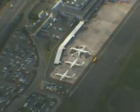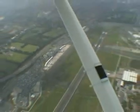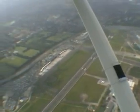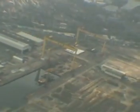River Lagan there with the Birkenhead ferry heading out. And you can see the two cranes out at the shipyard, Samson and Goliath. We're actually flying on the overhead here above George Best Airport. We're around about 2,000 feet here. Again, another shot of Queen's Island.